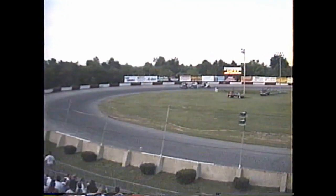Here we go. In, they're off. Again, Dave Rice, and 105 is Wayne Buckingham. Second row, Bill Kralik and Matt Linder. Third row, Clay Kime and John Ivy. Eight laps for the second wing sprint car heat race.